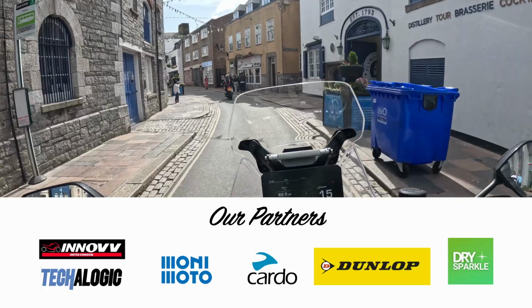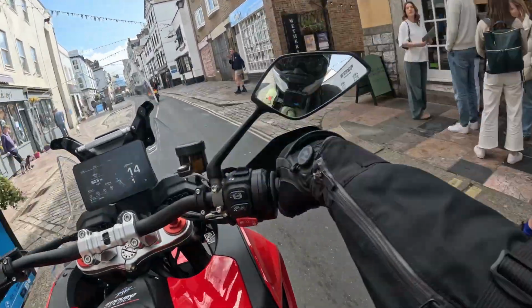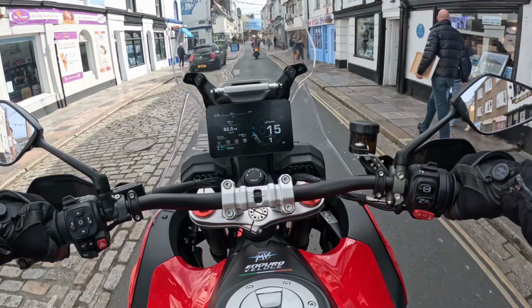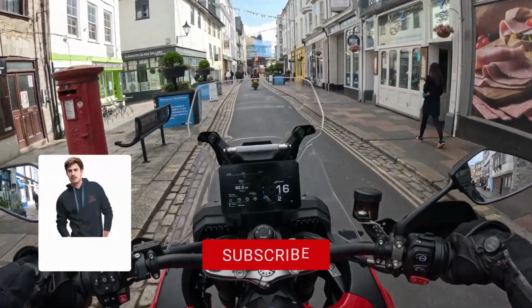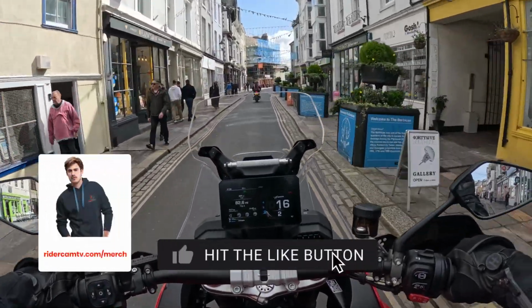Well, here we are, look. I am riding through the Barbican in Plymouth with my MV Agusta Enduro Veloce. Absolutely gorgeous bike. So we're at the MV Agusta shop on the Barbican in Plymouth.